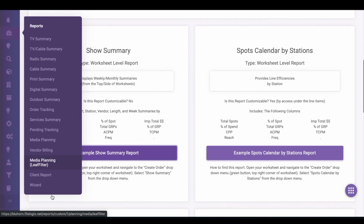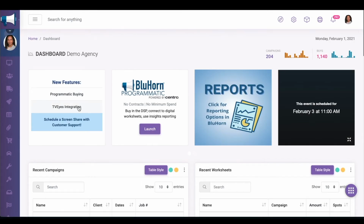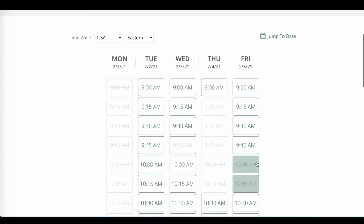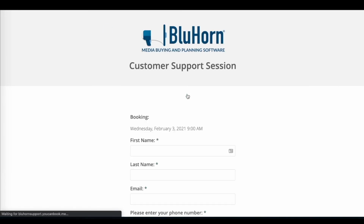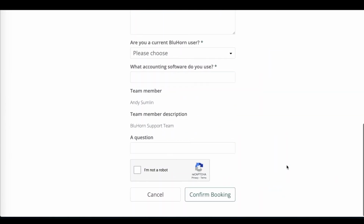Also from the dashboard, we now have a new button for you to select what day and time you would like to schedule a screen share. If you need training or support, have questions, and want to meet with someone live, simply click this button and schedule the time that works best for you. You'll be scheduled for a live session with a member of our support team who will help. Please fill out the form and give us some general information about what you'd like to cover.